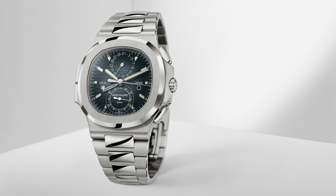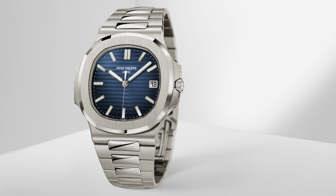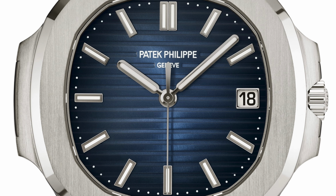So before we continue, all the stuff that I think so far is kind of good, let's get into something that maybe perhaps for me is a bit, I'm questioning it. They came out with the new 5811, okay? That is the new version of the 5711, hence the 8 instead of the 7. The only thing is that it's a 41 millimeter and it's in white gold.